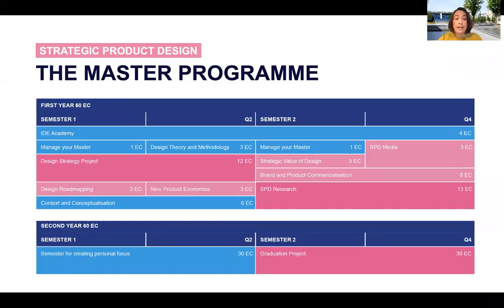How will you learn all that? You'll be following courses and educational activities for 2 years or 4 semesters. The first year is made of mandatory courses where you learn core strategic design practices, methods, and tools, and you'll develop the right mindset to act at a strategic level. The second year is completely customizable and allows you to focus your education on specific aspects of strategic design that are aligned with your interests and inclinations. You'll do that by choosing the right combination of electives and graduation projects.